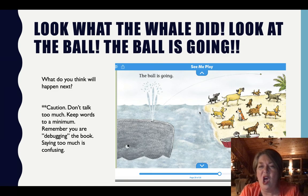Look what the whale did. Look at the ball. The ball is going. And then I will say, what do you think will happen next? And I'll just wait to see. I want you to be really careful with your language because if you talk too much, you might say something like, the ball is going to the beach, or the ball is flying high in the sky. And if you say things like that, it might become confusing for the children.